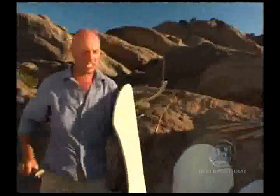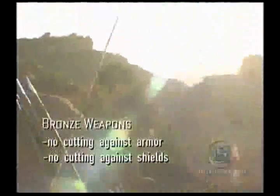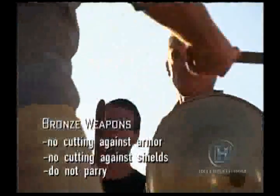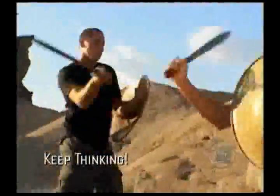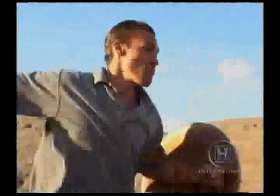First, with a long sword. It's absolutely pointless to try and think of any kind of cuts against bronze armor or bronze shields. All you're going to do is blunt your sword. Also, you're not going to be able to take any kind of parry. If you thrust at me, there's a good chance that your sword or mine will break, so don't allow your sword to be cut down onto. Now, these aren't useless weapons, but you just have to rethink your whole idea of swordplay. You push shield against shield, and you try and find the gaps, the unarmored places on the body, low on the leg, up to the face, into the gut.